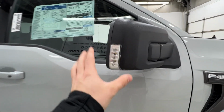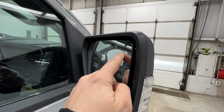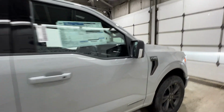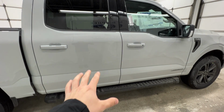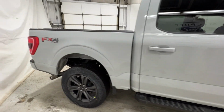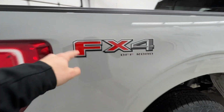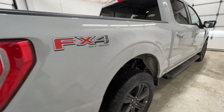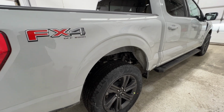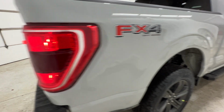If we move along to the mirrors, it does feature the side mirror spotlight and also the blind spot indicator in the top corner of the mirror. Now this particular F-150 is a SuperCrew model, so it's that full four-door, and we do have the 5.5-foot bed. And like that badge says right there, we do have the FX4 off-road package. It includes things like a locking rear differential. We also have skid plates, hill descent control, and a bunch of other off-road goodies.